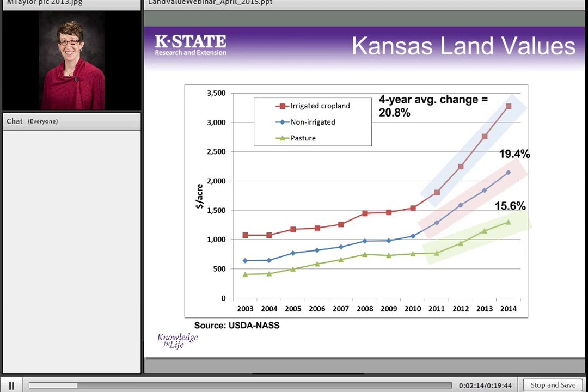Now, historically, ag land will appreciate at much lower values, 5, 6, 7%, depending on the point in history that you look at, but if you average across a long period of time, that's the typical rate of appreciation. So the last several years have been much higher than historical norms, and this has led people to ask several questions: how much longer can these increases in the rate of change sustain, and what is going to happen if they do slow down? Are they going to turn around, or what's going to happen here? So that's a little bit of what we're going to talk about today.